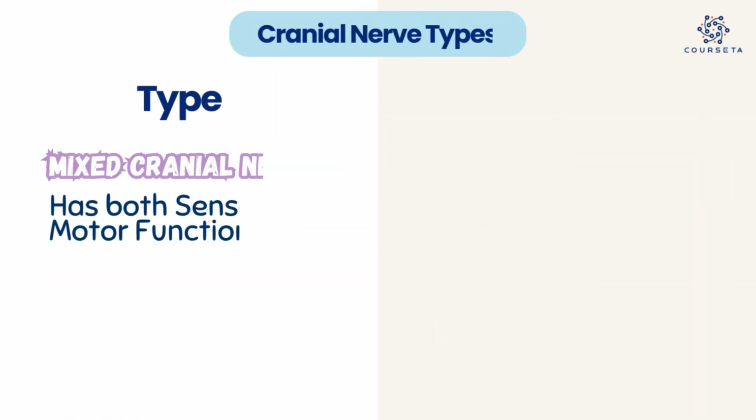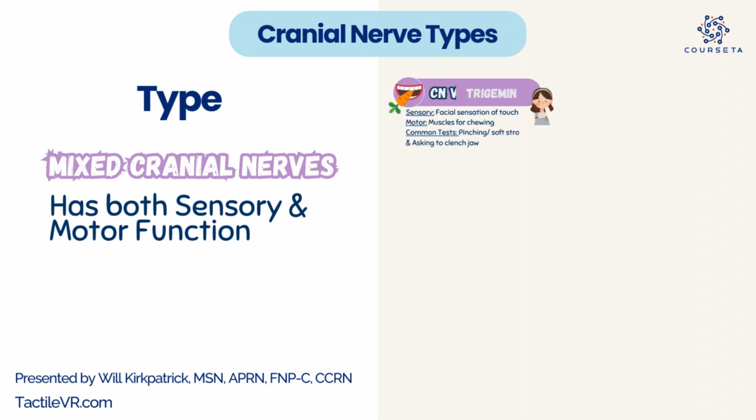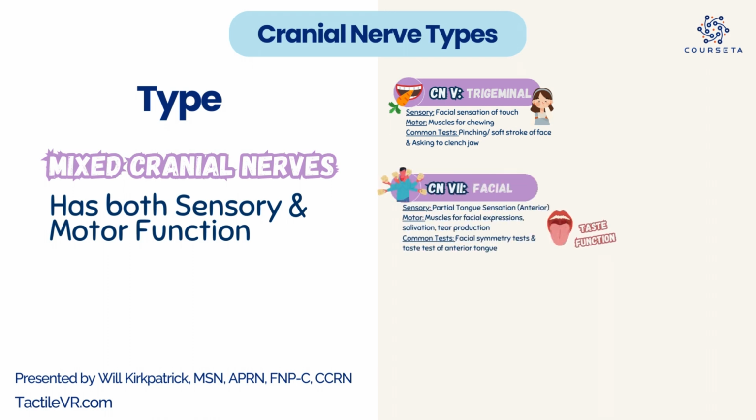And then your mixed cranial nerves both have a sensory and motor function. So those would be cranial nerve number 5, your trigeminal, because it has to do with facial sensation and chewing. So movement from the chewing, sensation of touch from the facial sensations. And then cranial nerve number 7, your facial. So it's also your facial movement. And then also your sensation of taste. So that would be your sensory function.